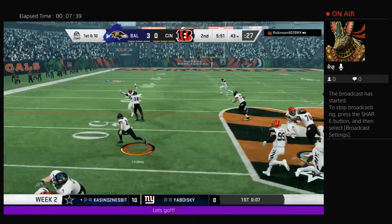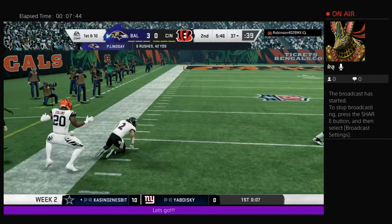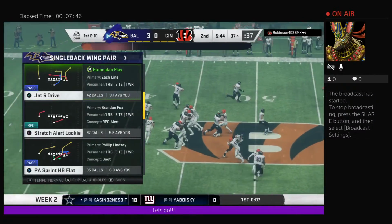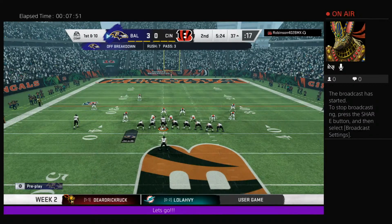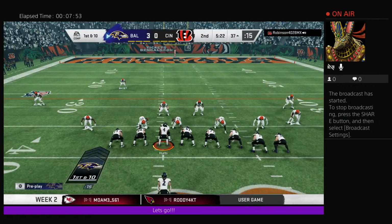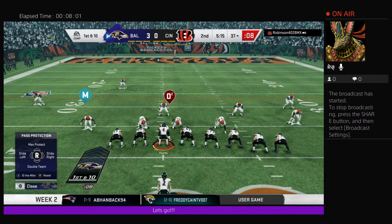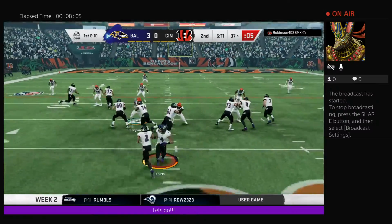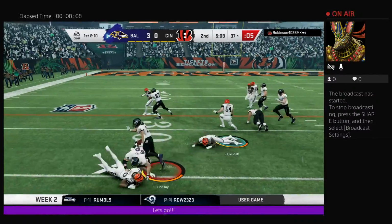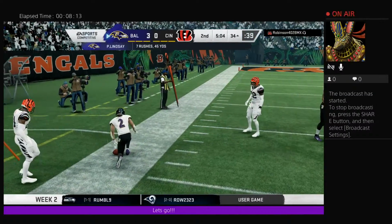The drive will commence with a run by Lindsey. And he is tackled inside the 40, not quite to the 35. First play of the drive, a success, 19 yards. Line of scrimmage, the 37 on 1st and 10. Alert 3. Alert 3. Switch. He's coming. We got double up. They'll run here with Lindsey. Get 3 down to the 34-yard line.